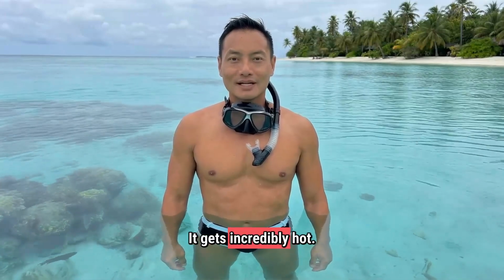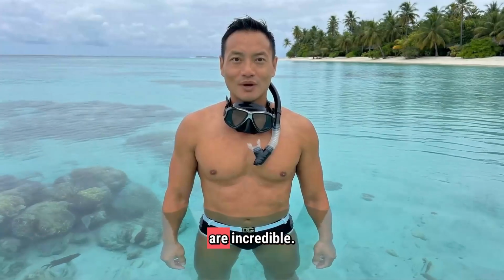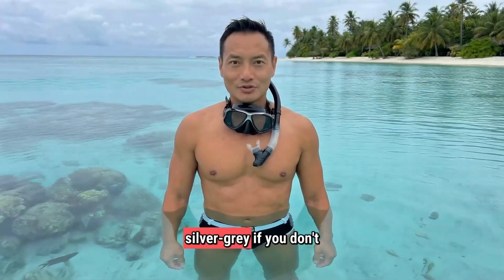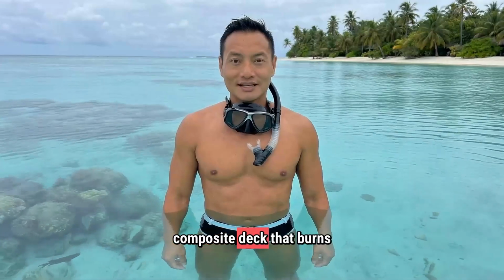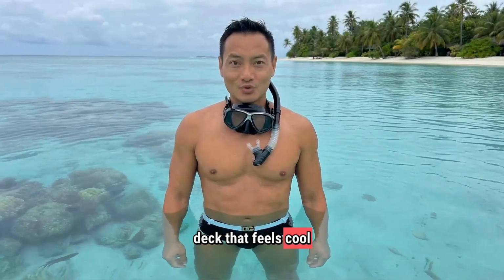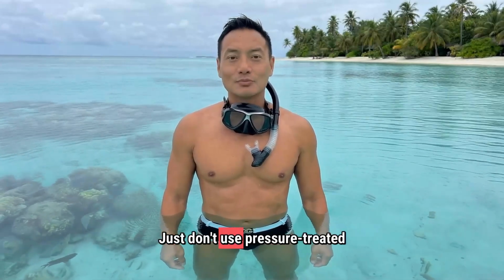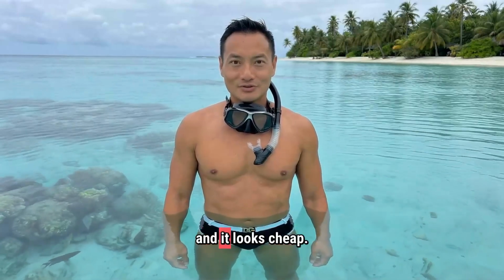It gets incredibly hot. Real wood, specifically hardwoods like ipe or kumaru, are incredible. They are so dense they naturally resist rot and termites. However, ipe will turn silver gray if you don't oil it. So your choice is, do you want a composite deck that burns your feet but looks the same forever? Or a real wood deck that feels cool but requires oiling to stay brown? Pick your poison. Just don't use pressure-treated pine for a luxury deck. It warps, it twists, and it looks cheap.